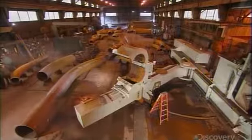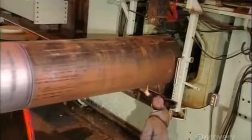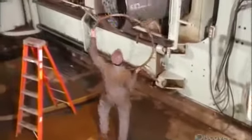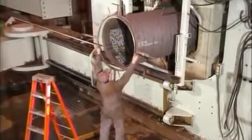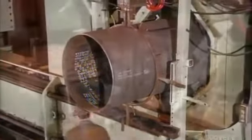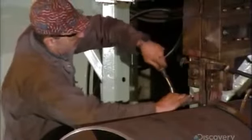From the blaster, it's onto the bender, which heats the pipe to about 1000 degrees Celsius, then makes the bend. A technician installs the induction heating coil. Induction heating allows greater temperature control, which is key to preserving the quality of the steel. The coil doesn't actually touch the pipe because that would cause a short circuit.